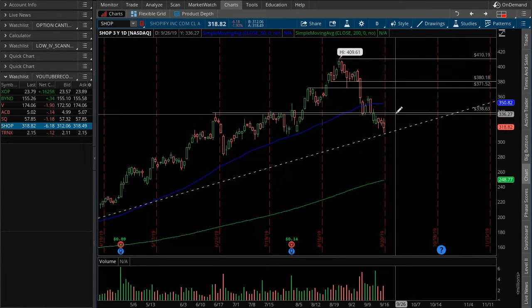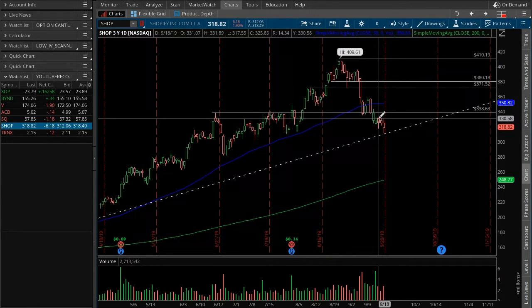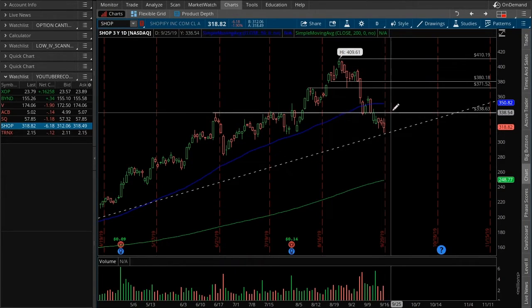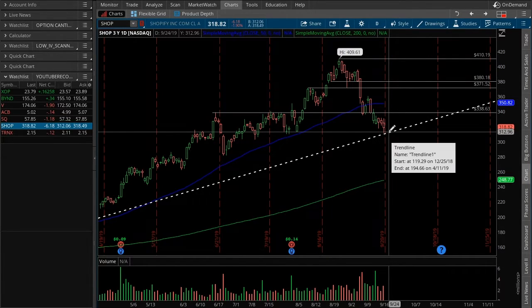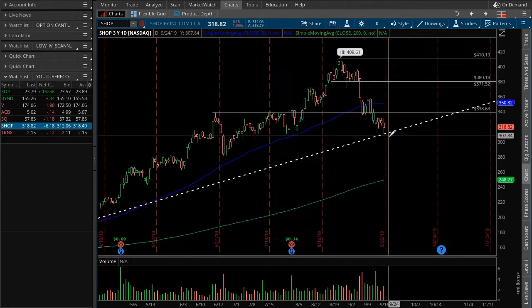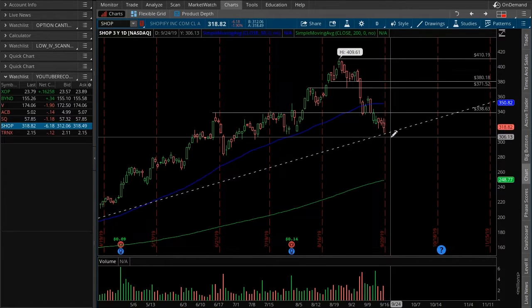The move would be a break above this sort of resistance zone in here, right around 330. If we can get back above that, I think that we are headed back in the upwards direction. Essentially, we don't want to see this trend line get violated. I'd give it a little bit of wiggle room. If you want to put a stop down below it or something, then that could be a play there.